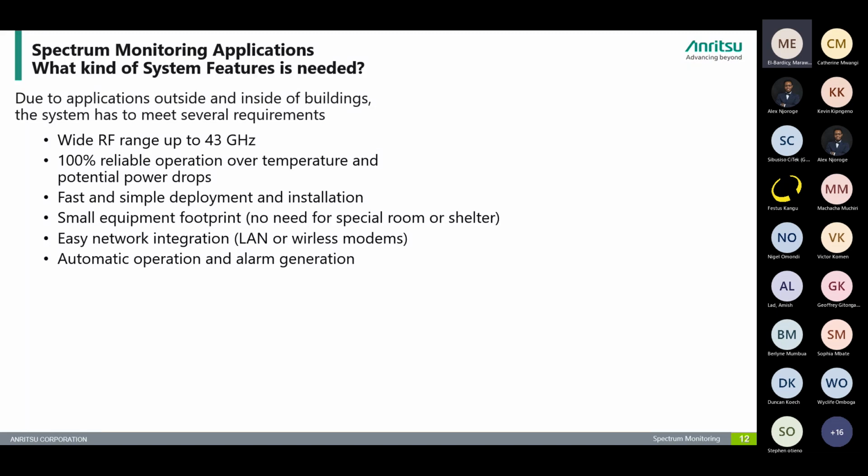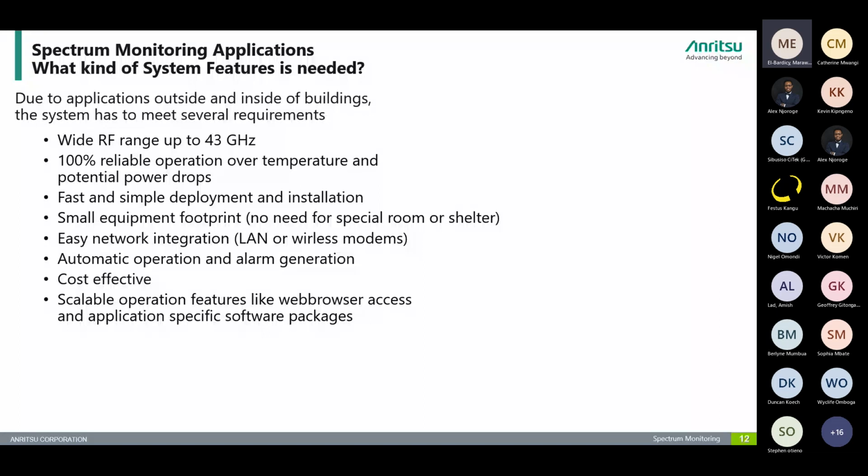Ideally, of course, you need some sort of automatic operation and alarm generation, and this is when you need to set up some alerts, like I said. So the spectrum needs to be monitored at all times, and you need to set up some automatic operation in order to make sure that everything is going well. Also, it shouldn't be very expensive, and ideally, it should be scalable and have some audio streaming and recording features as well.